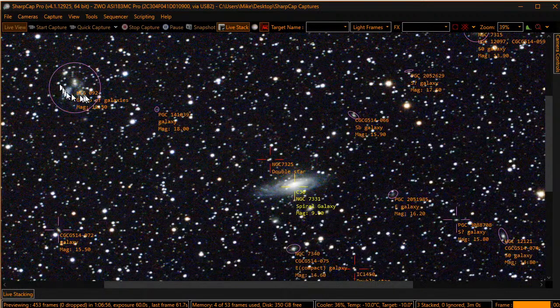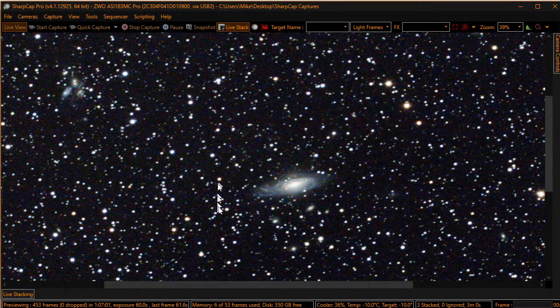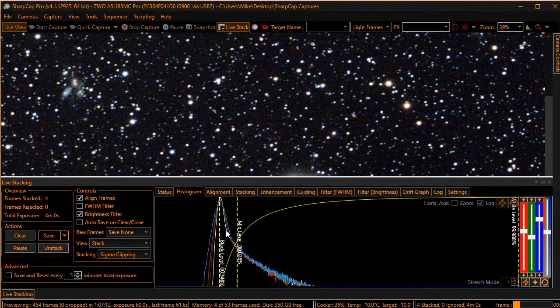These are some really interesting looking ones up here. After we get some subs in, we'll go to 6-7 minutes. When things get a bit less grainy, then we'll zoom in more and look at them a bit more close up.